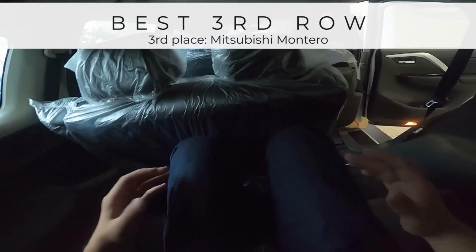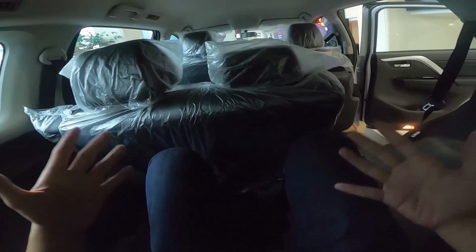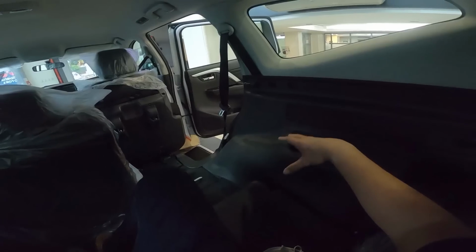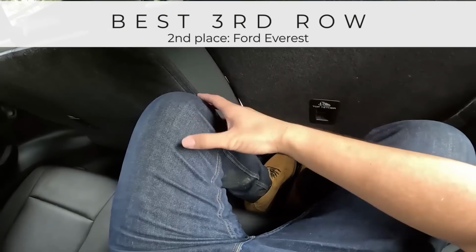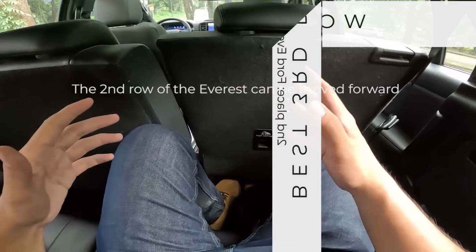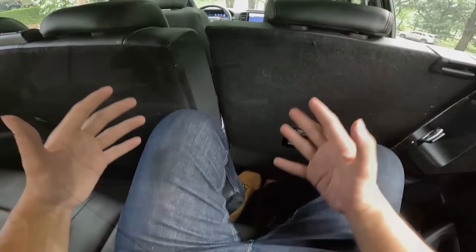The Montero may be the smallest PPV, but it has a more spacious third row than the Terra and the Fortuner. One thing though is that the second row seats can't be moved forward, so you either fit in the third row or you don't at all. At second place is the Ford Everest. Despite being the biggest in the segment, it only places second, mostly because of the high flooring and I don't get a lot of footroom.